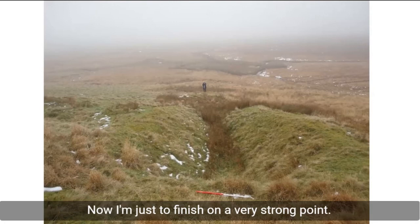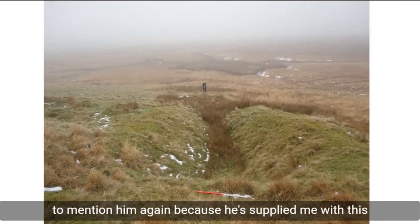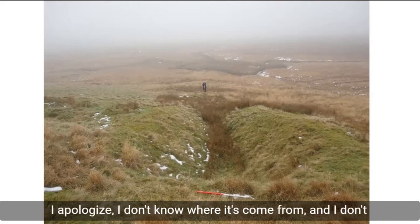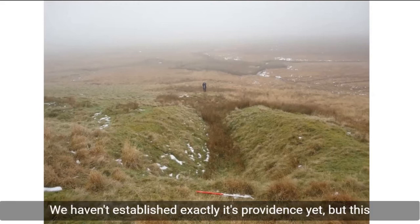Now, I'm just going to finish on a very strong point, and I've mentioned David James several times tonight, and I'm going to mention him again because he's supplied me with this copy of this photograph. I apologise, I don't know where it's come from, and I don't think David knows properly where it's come from. I haven't established exactly its provenance yet.